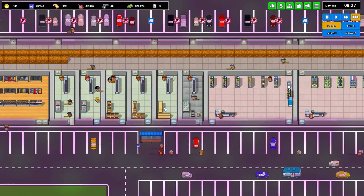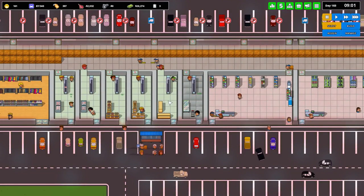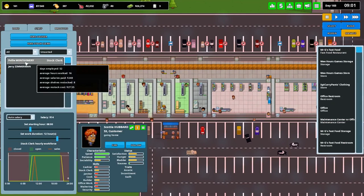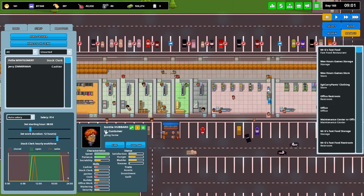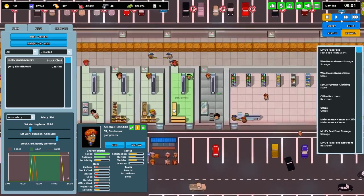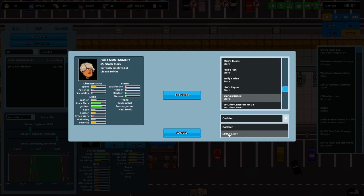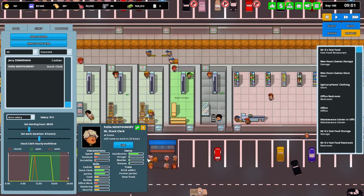Right, is everything working? Okay, the shelves here look ominously empty. Why are the shelves empty? Let's just have a check. So the stock clerk, Polly Montgomery, now comes up as Scotty Hubbard, a customer who's going home. Yeah, this is a curious bug. Okay, right. So transfer you, Polly Montgomery, currently employed at Diana's Drinks. Let's send you back to Diana's Drinks as a stock clerk. Yes, transfer. And now you're coming to work in 23 hours.